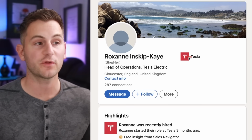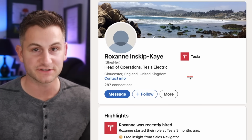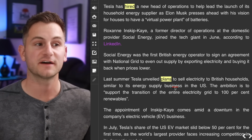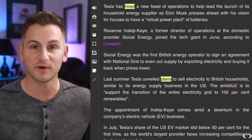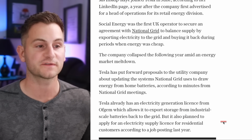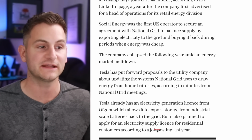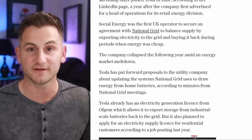Thanks to LinkedIn, we know that Tesla has now hired a head of operations for its Tesla electric division. She's been at Tesla now for 3 months based out of the UK. Last summer, Tesla unveiled plans to sell electricity to British households just like how it does in the US. Tesla already has an electricity generation license which allows it to export storage from industrial scale batteries back to the grid, but it's also been planning to apply for an electricity supply license for residential customers according to a job posting last year. This is Tesla working to become its own utility in a sense, largely through virtual power plants.